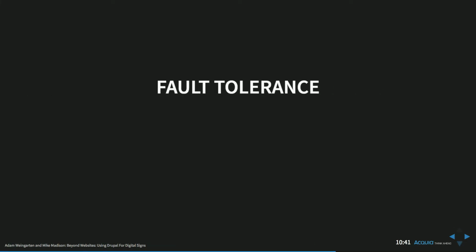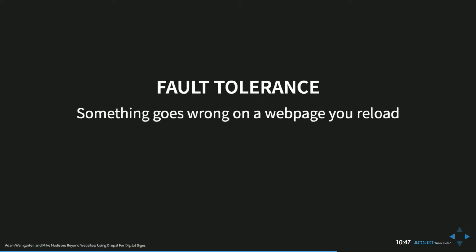Next thing we're going to talk about is fault tolerance. You're putting a sign out there, and something goes wrong with a web page. Normally on a computer, you don't give it a second thought. You would just hit the reload button and everything's awesome. Well, if you have a sign that's mounted to a wall, hitting reload is a pain in the butt. And if you have a network of 1,000 signs or 10,000 signs, you're not going to hit reload on every screen. If you are, someone's going to be really angry, and you're not going to be happy either because you're going to be rebooting 1,000 screens.